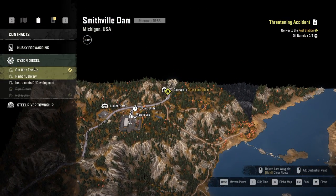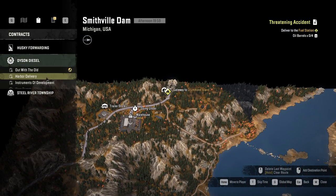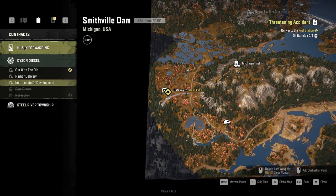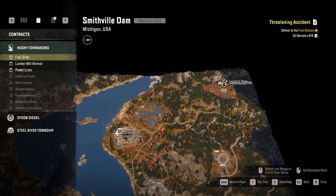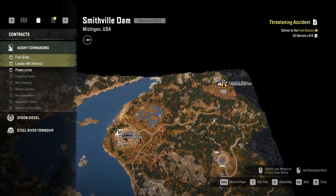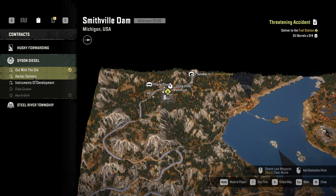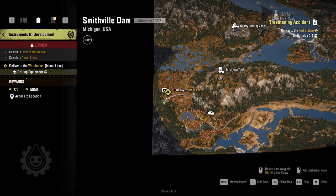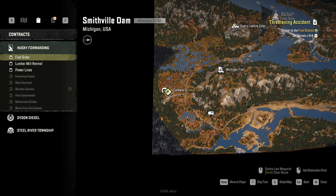We need to do harbor delivery first. And for that, we need to do instrumental delivery, instrumental development, and for that, we need to do these two. Anyways, I was wondering whether the drill bits here would be required for anything, but I don't think so. I'm not seeing any specific things. In any case, we'll handle that in the next episode.